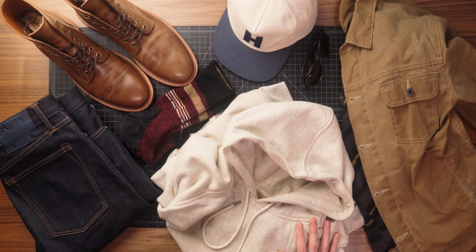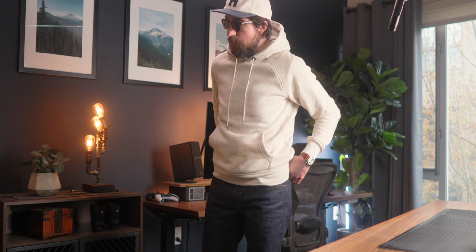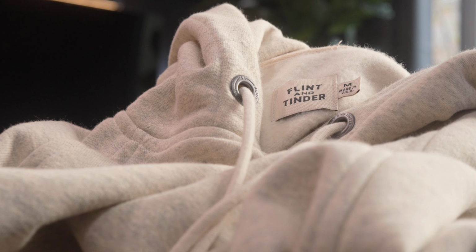Starting off first, this is the Flint & Tinder 10-year hoodie. I got this one last year, but I've had the green version of the 10-year hoodie for over 2 years now, I believe. It's held up really well and looks great, and is just such a great staple piece to have for layering and just general wardrobe stuff. It's made in America with USA sourced materials as well, which is always nice to see. The 10-year hoodie name is because it has a 10-year replacement guarantee.